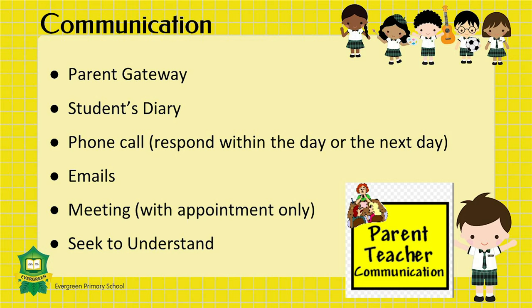Now, in that hierarchy, we move up. Do not worry that everything has to come to the principal, otherwise it's not taken seriously. Not true. Even if it goes to the form teachers or the year head, we are always updated. So don't worry about that. You can always email us too. The teachers' email addresses are on our school website.